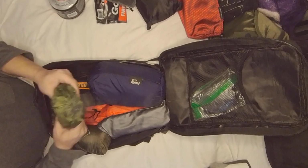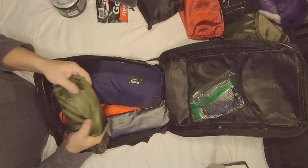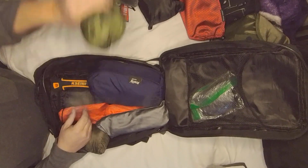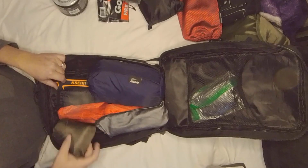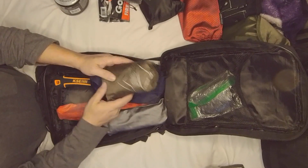And here we've got more straps. Okay, and when I say straps, I'm talking about hammock straps. So these are some more daisy chain hammock straps right there. One wind. This is an underquilt cover is what this is.